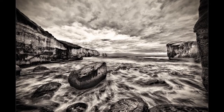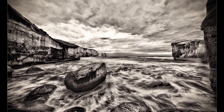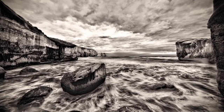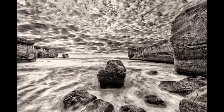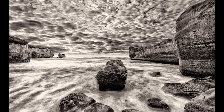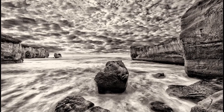I was overwhelmed with the sheer beauty of Tunnel Beach in Dunedin. The cliffs were simply majestic and the waves were crashing with brute force. The long exposure captures beautiful motion. The waves turn into soft mist, swirling around the rocks and leaving a trail as the water recedes.